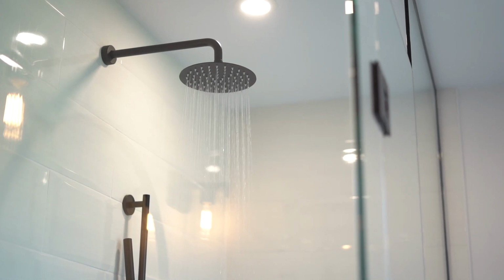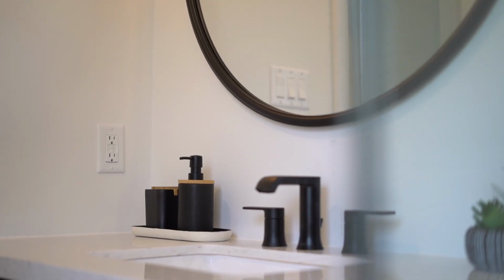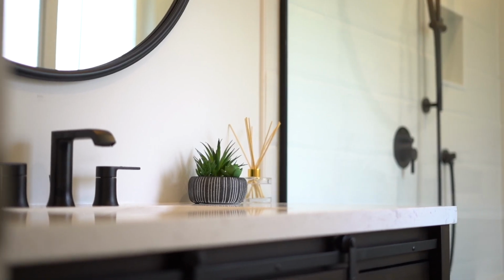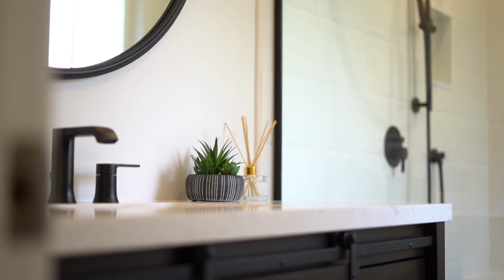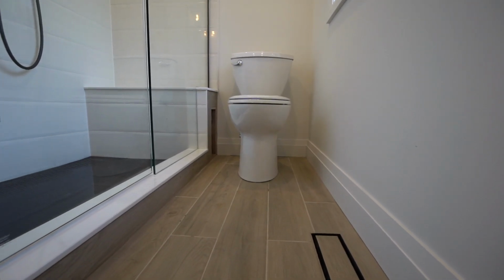We've gone with a frameless glass shower, detachable handheld rain shower head, custom tiled floor with a nice little Schluter niche. We've done our air vents in the floor again with the tiles, and even added in a nice air vent for the ceiling, which disguises your fans when you're in the bathroom.